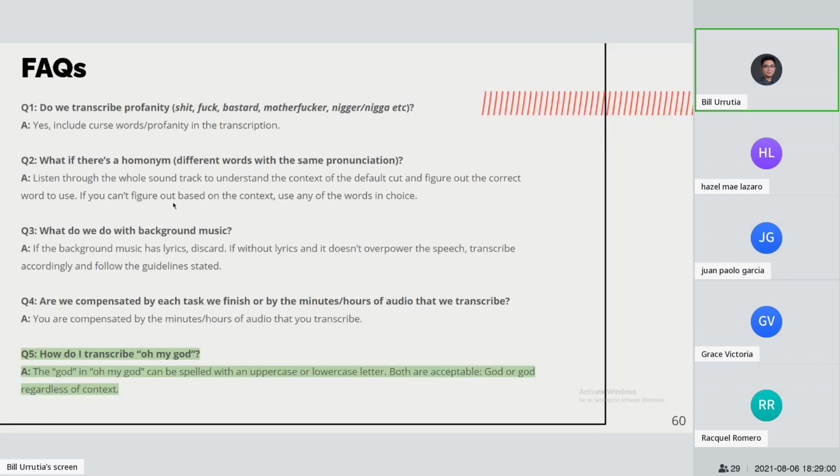Sobrang dami yan. What if there's a homonym? Homonyms are different words with the same pronunciation. So listen through the whole soundtrack to understand the context of the default cut and figure out the correct word to use. If you can't figure out based on the context, use any of the words in choice.